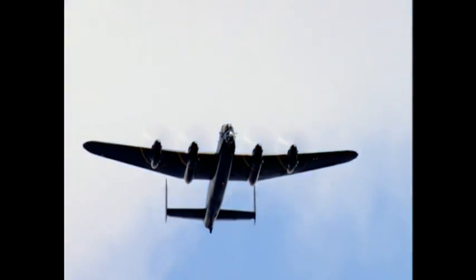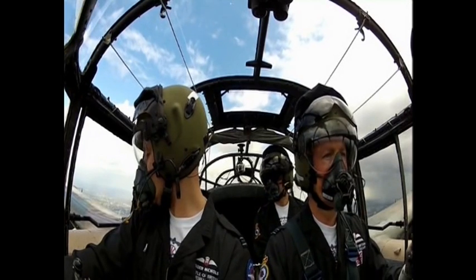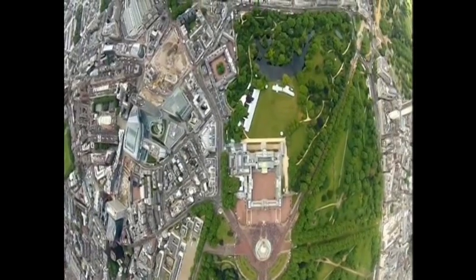Unfortunately, we get very few seconds to actually appreciate what we're doing at the time. We're all working so hard to make sure that the aircraft is in the right place at the right time that it's not really until afterwards we really recollect what we've just been doing. Buckingham Palace last year, I think I saw it for about 3 or 4 seconds. Confirm we clear the palace. And come right.